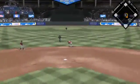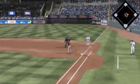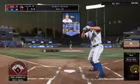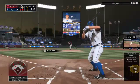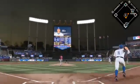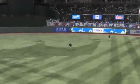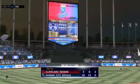Grounded back up the middle. Backhanded. Off-balance throw, but he couldn't get enough on it, so it'll be scored as an infield single. Digging in, Brett Gardner, already 2 for 2. He'll look to add on right here. Pitch swung on and hit in the air. Kane will get there, and he puts it away to retire the side.